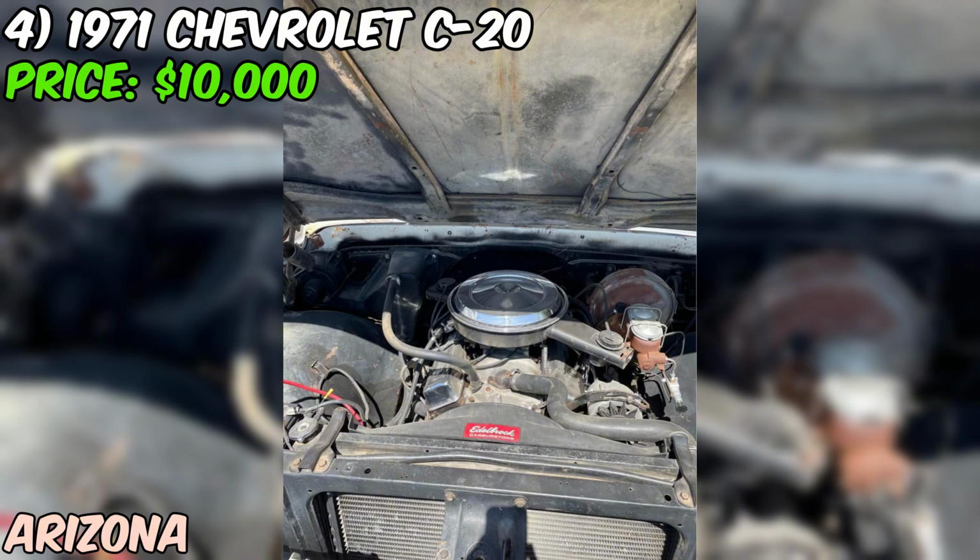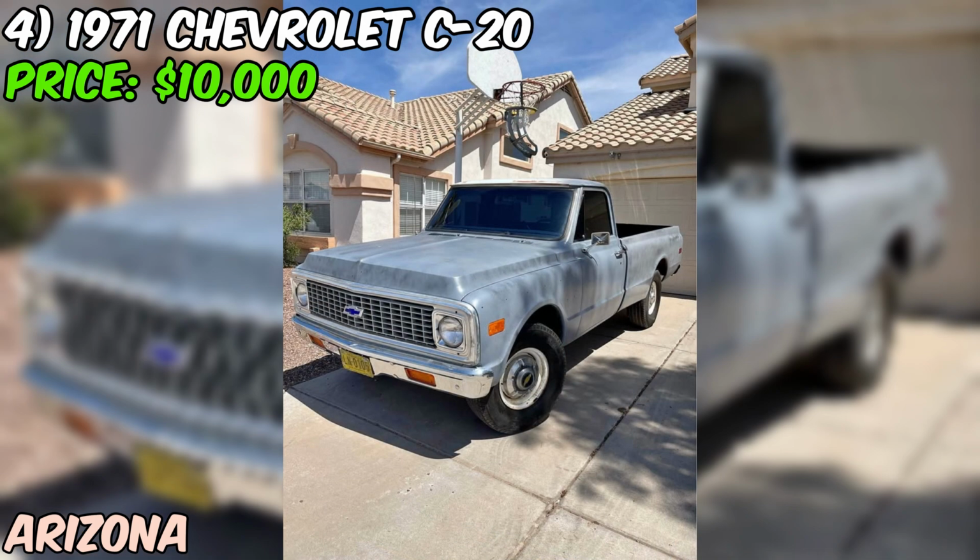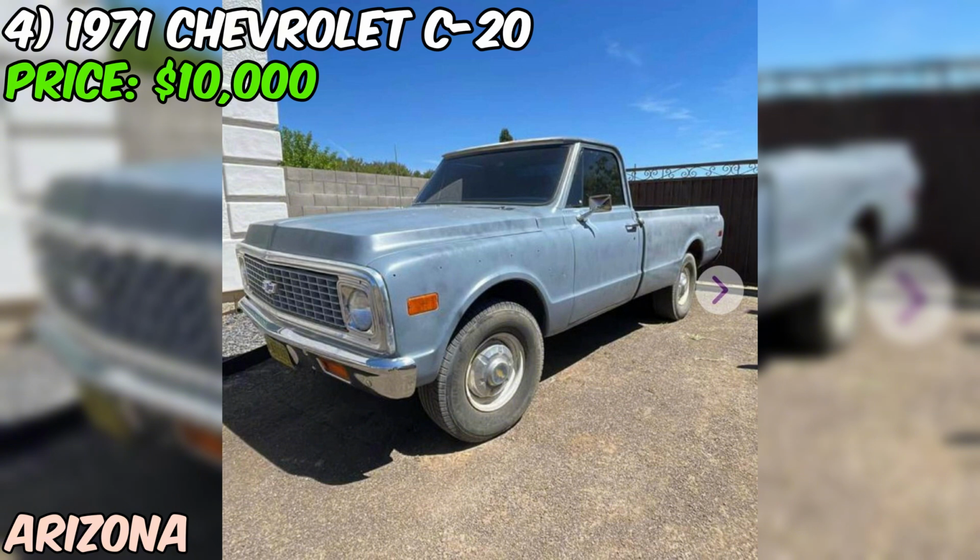The seller's description is pretty basic, but let's break down what we know. This is a 3-4-ton long bed truck powered by a 350 small block engine. There's a bit of confusion in the listing. It's advertised with both an automatic and a 4-speed transmission, so that's something you definitely want to clarify with the seller. The odometer shows 85,000 miles, and it's wearing a gray exterior paint job.